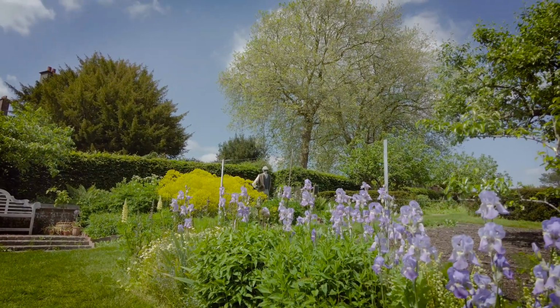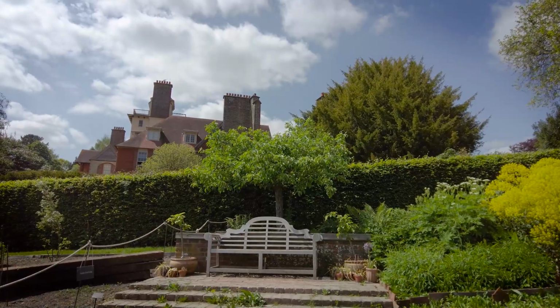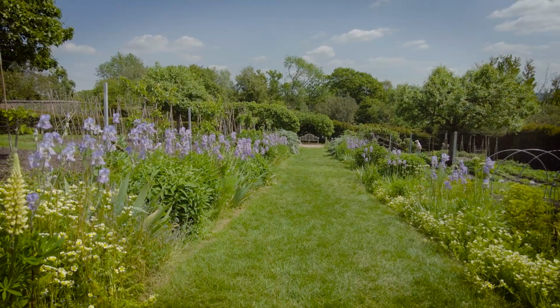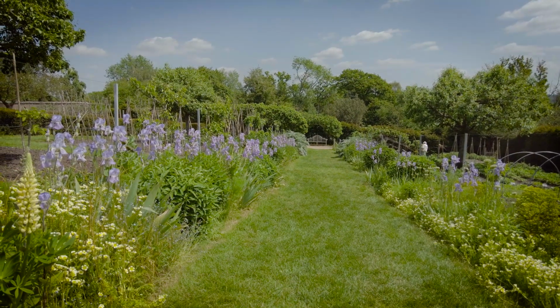So that's the end of our visit. I think we'll be back here soon for more inspiration and perhaps explore a little more. Maybe we'll even take in East Grinstead.